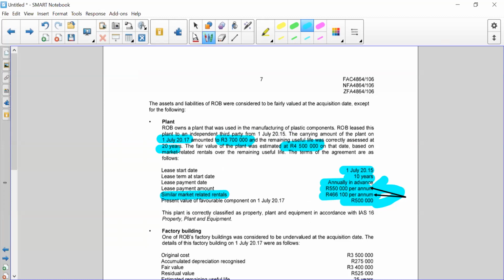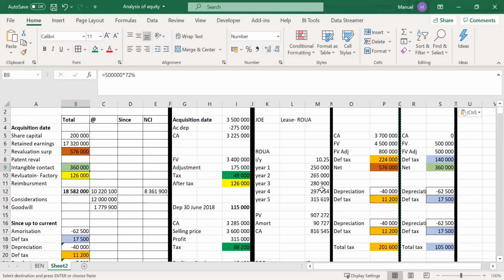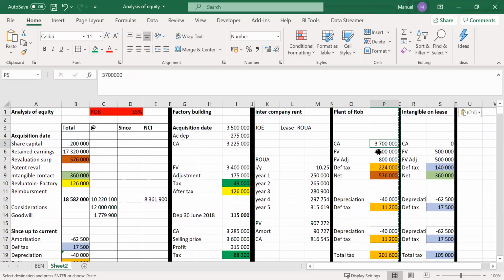So if we go check our solution, the plant, 3.7 million, 4.5 million fair value. So our fair value adjustment is 800,000. Our deferred tax net 28%. So our net is going to be 576,000. So again, there I've color coded it for you guys. Just carrying on, let me just deal with these two issues while we have them here.